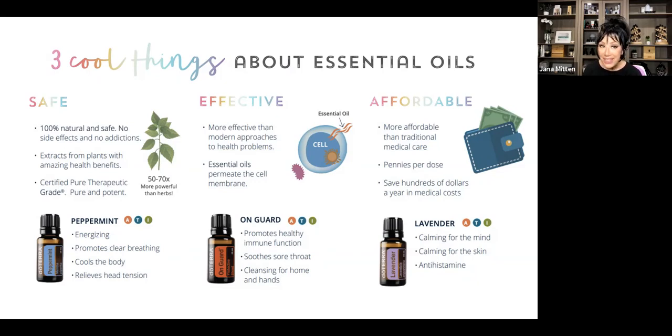seasonal threats when the seasons change, bug bites, zits, anything that itches or is red or anything that's angry on your skin, that's red and itchy, or including a mood that's angry, right? It helps to calm you down. It helps you to sleep.